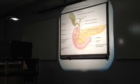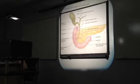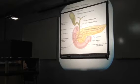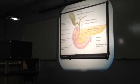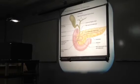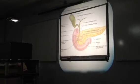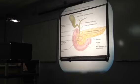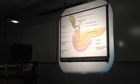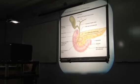Then we have a trio: trypsin, chymotrypsin, and carboxypeptidase. These three as a group digest protein. But note under C, they are stored by the pancreas in inactive states. Meaning when it's inactive, it's just kind of sitting there, it's not doing anything. So when we need these enzymes to digest protein, they have to be activated.